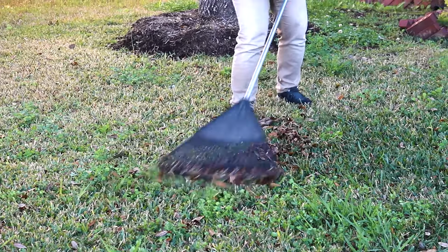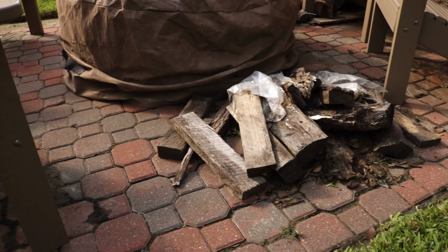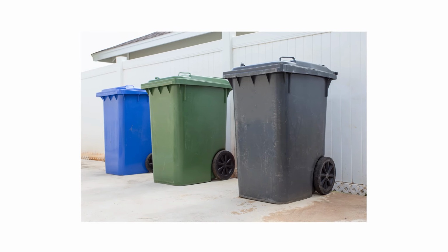Other things you can do to keep ants away from your home is to rake and dispose of leaves, stack piles of firewood as far away from your structure as possible, and keep your outdoor trash bins sealed and kept away from your home.